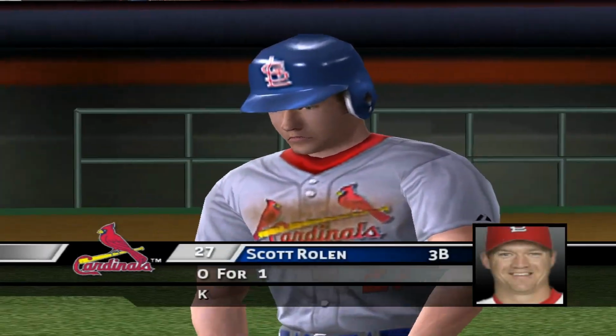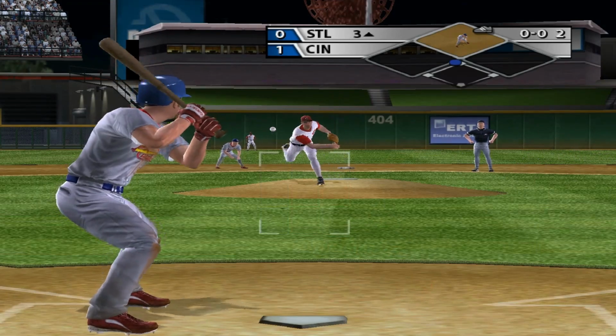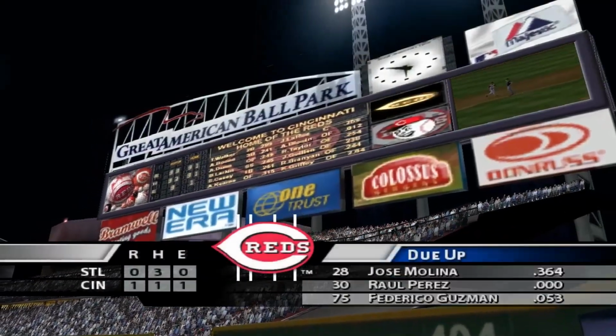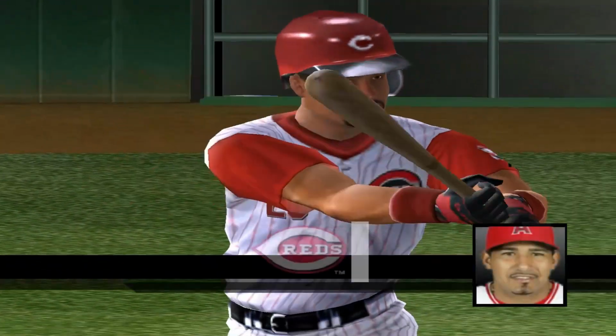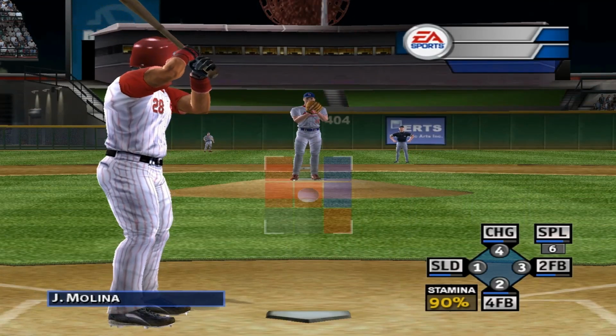The next batter is Scott Rowland. The side is retired, the home team coming up next. Next at the plate, Jose Molina.